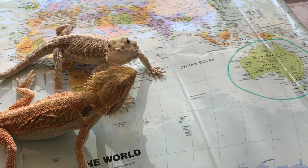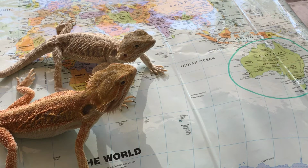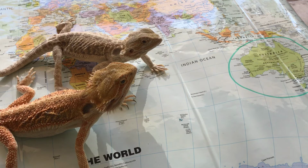Alright guys, the first animal I'm going to show you is the bearded dragon, which comes from Australia, as I have it circled on the right. This species of lizard comes from the outback, and there are certain localities. This is a locality closer to the mainland, but still resides in the outbacks of Australia.